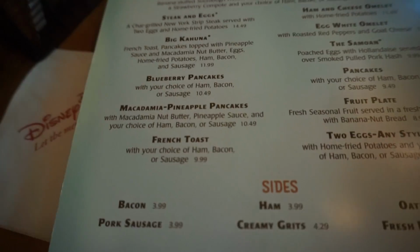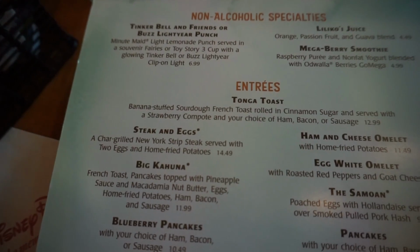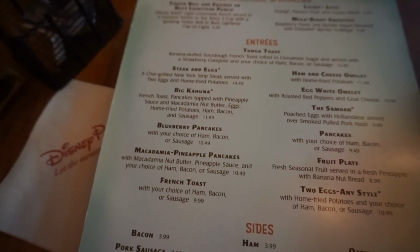Lawrence is looking at the menu. We decided to share the Kona coffee. They have like a Kona coffee French press pot, and I'm getting the Tonga toast, which is the French toast with, it serves with like a fruit compote, but inside it's like a stuffed French toast. Lawrence is debating between the Samoan, which is basically poached eggs and like pulled pork hash, or the big kahuna, which is like one of everything. There's like pancakes, French toast, meats, hams, bacon, sausage.